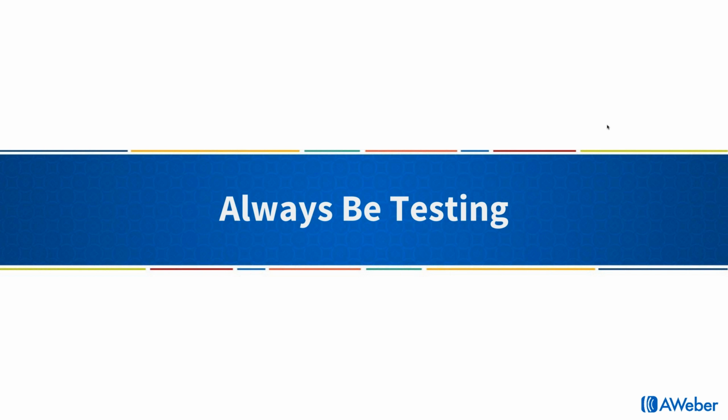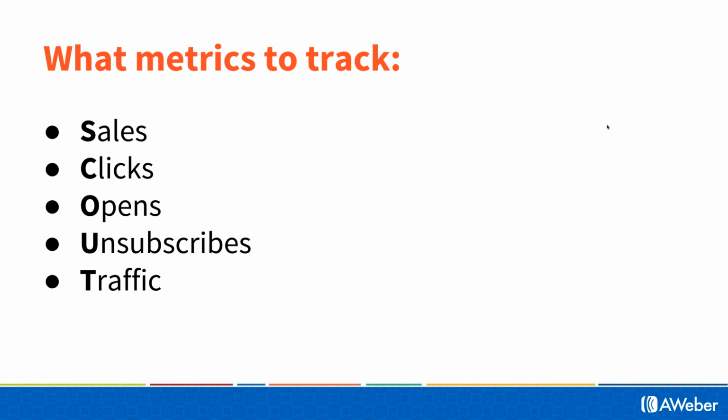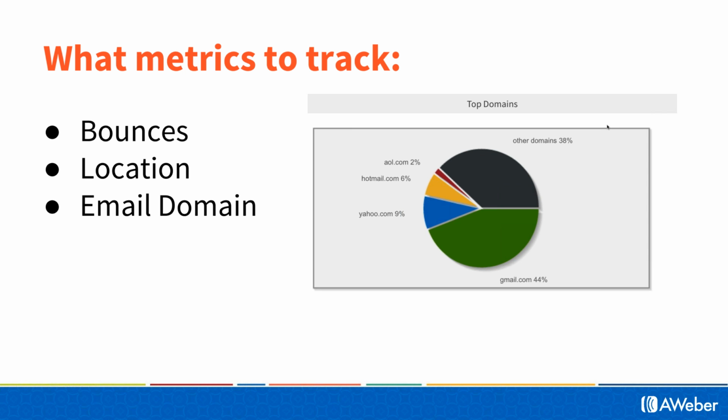So my final point will be always be testing, and this applies not just to email marketing, but hopefully all of your marketing channels. Specific to email, the metrics that you want to track: sales, clicks, opens, unsubscribes, and traffic. I could probably host an entire webinar just on these metrics, so I'm not going to go in total detail, but this nice acronym that we have here, SCOUT, will hopefully help you remember some of these. And they're pretty self-explanatory. Traffic here being traffic back to your website. So if you're using Google Analytics and UTM parameters, for example, and you're capturing campaigns specific to emails that you send, it's a great way to gauge that one.